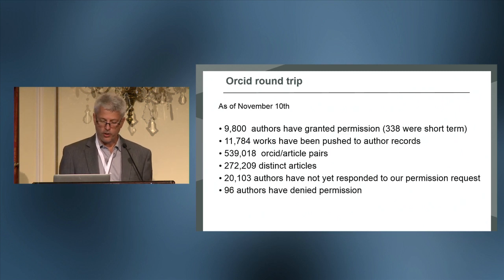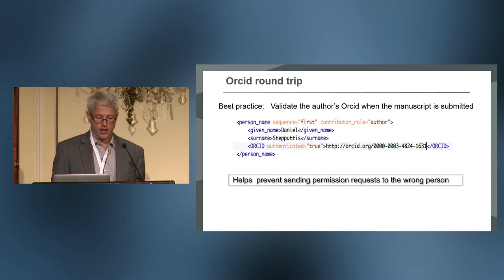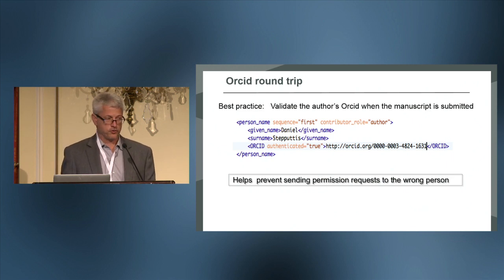So in the ORCID round trip, you publishers supply the ORCID with the author when you give us your metadata. That's all you have to do. Not a real complicated thing. The best practice is to validate the author's ORCID when you collect it. That means having them log on to ORCID, essentially, so that you're confirming that that author is indeed that ORCID. They can log in, and this helps prevent sending notifications to the wrong people. So that's the best practice.